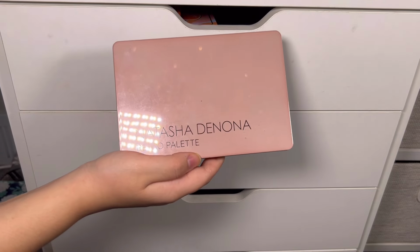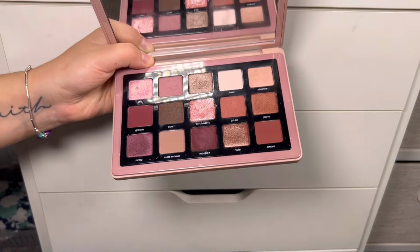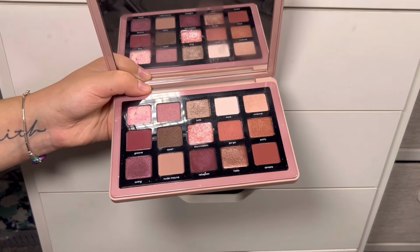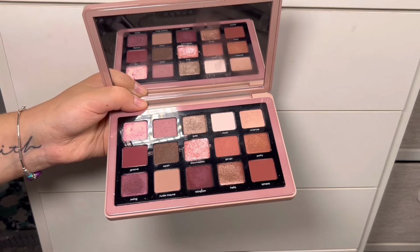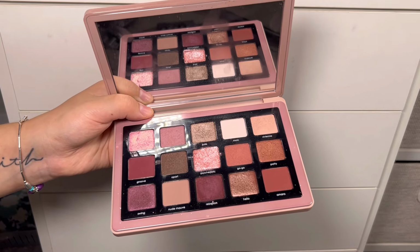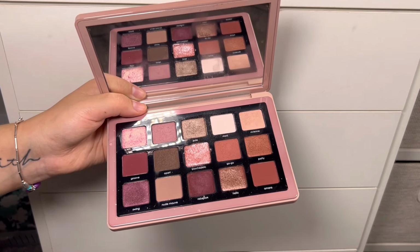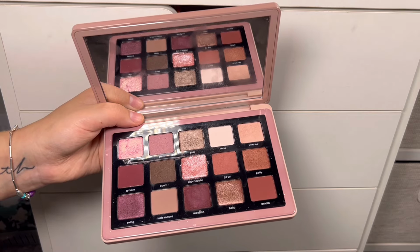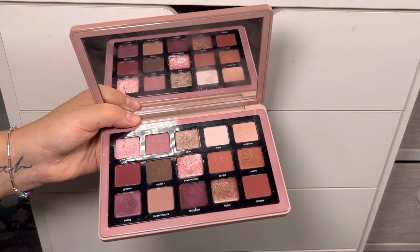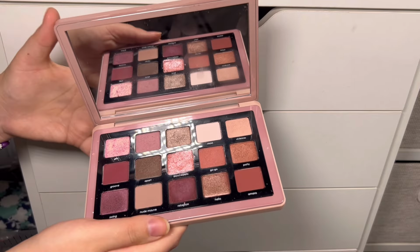And then we have the Natasha Denona Retro palettes, and this one was my first Natasha Denona palette, and it was my top favorite palette in my collection for a very long time, until that Yucca palette came. It's just so beautiful. And this has sentimental memories. This was one of my first higher end brand palettes. I did have a couple, but not as colorful as this and not as expensive as this. This was my first expensive palette I've ever purchased, and it just holds a lot of memories, you know?